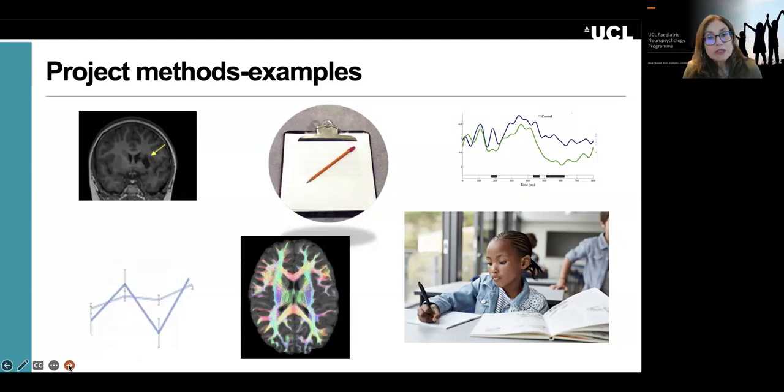And these are really applicable if you plan to carry on for a doctorate or PhD or any type of job where you'll have to analyze data, whether clinically or in a research setting.